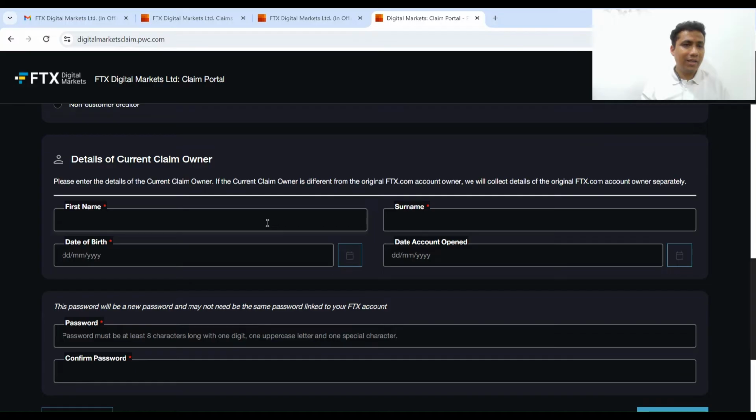Now, as mentioned in here, we have to enter the details of the current claimant if it is different from the original FTX account owner. The liquidators will collect details of the original FTX account owner separately. This would be relevant for people who have sold their claim, maybe through online channels or portals like Claims Market. Again, this would not be applicable for most people watching this video.